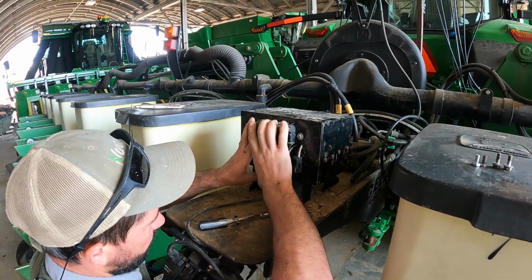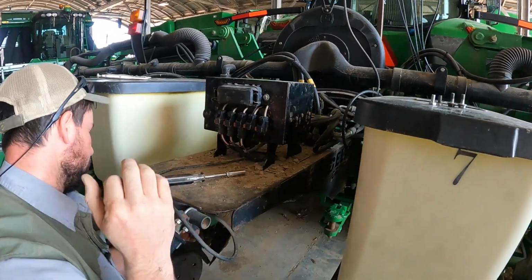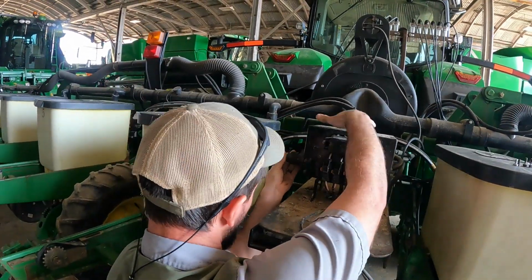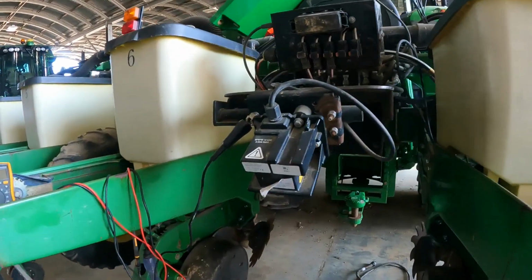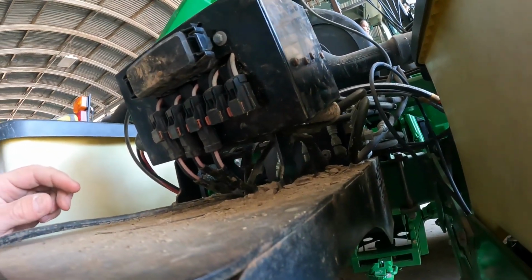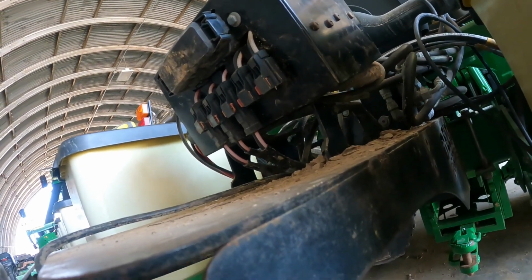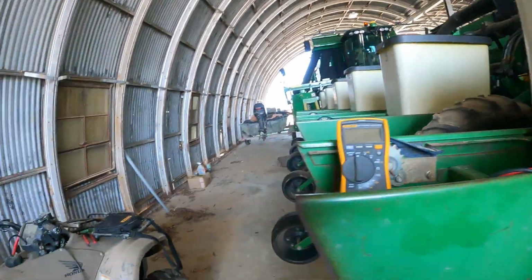Before I tighten everything down, I'm just gonna plug it up, let it sit like that, and see if everything works. Okay, so after long struggles, extra cables, a lot of testing, communicating with Precision Planting again, I found a problem, and the problem wasn't the solenoid.